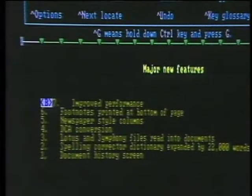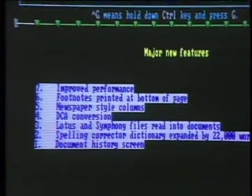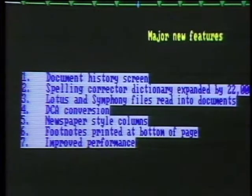They are improved performance. We've made the product faster, footnotes at the bottom of the page, a document history screen which serves as an audit trail for a document, newspaper-style columns to print things in multiple columns. And so it also looks like a feature for doing some sorting here, too. That's right. I'm just going to sort those, and now I've put them in the correct order.